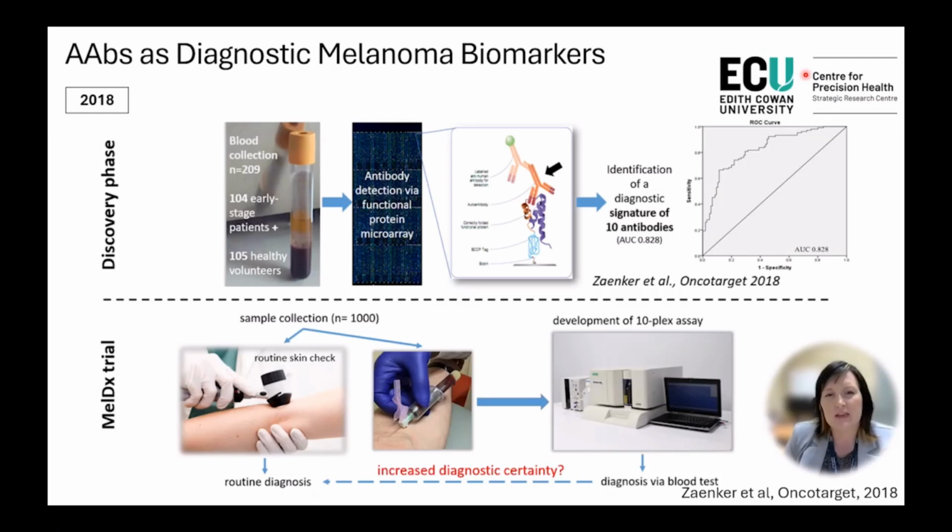We called this the MELDX panel, which is now undergoing extensive validation, and we hope that it may serve as an additional tool to assist clinicians with the early detection of cutaneous melanoma in the future. Now, what was really exciting was the fact that we were able to detect elevated levels of these antibodies even at the earliest possible melanoma stage, which is the TNM stage 0 or in situ melanoma, where the tumor is located only in the epidermal layer of the skin and is less than 1 millimeter thick.